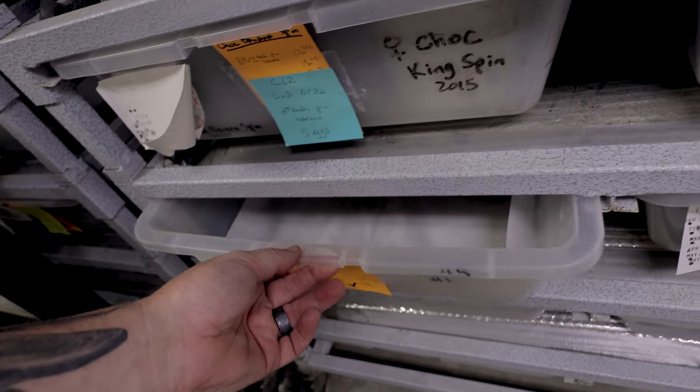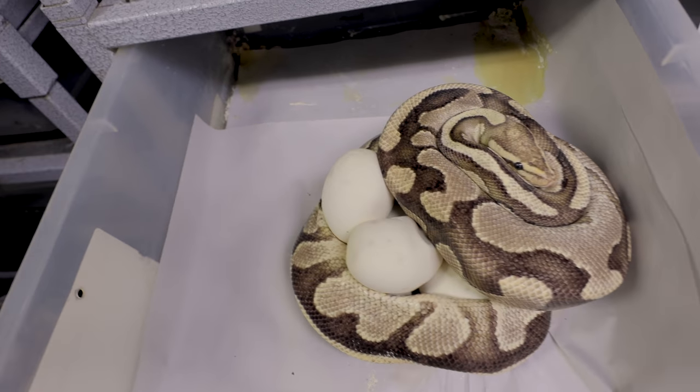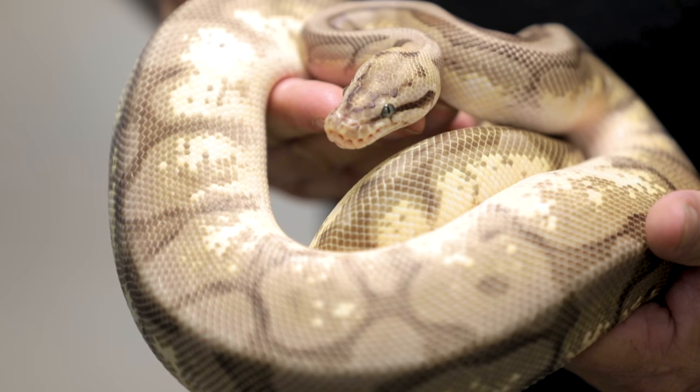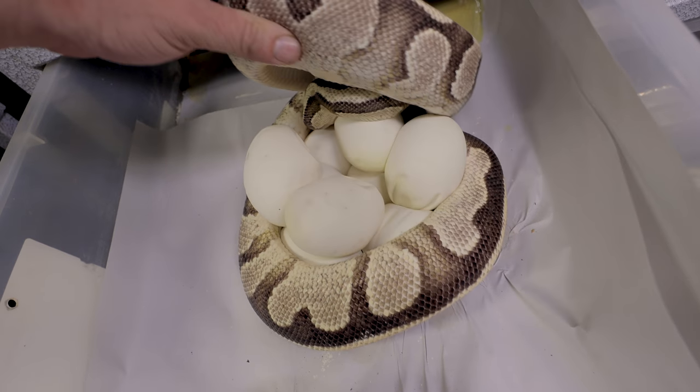Down in the dungeon, and we have one clutch of ball pythons today, and I love this female right now. Look at this girl, she is so amazing. She is actually a fire yellow belly. She is bred to a calico Mojave bee. So again, it's Mojave, it's pastel, it's spider, and it's calico. And breeding it to a fire yellow belly should make for some crazy babies.